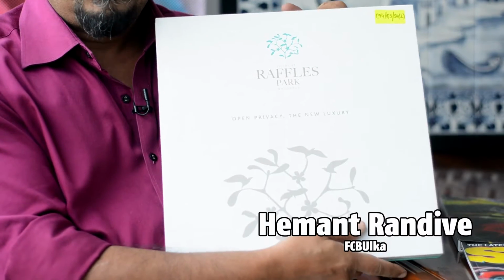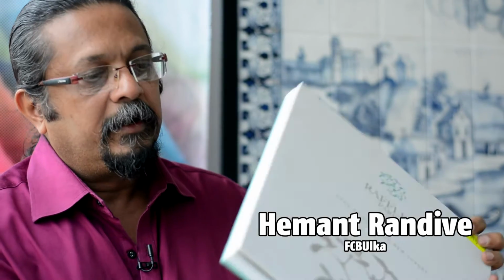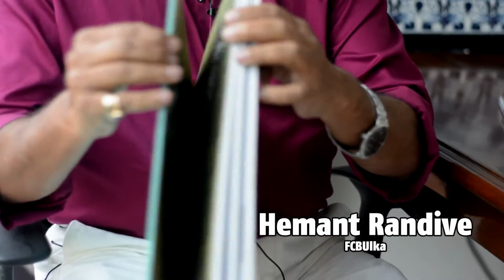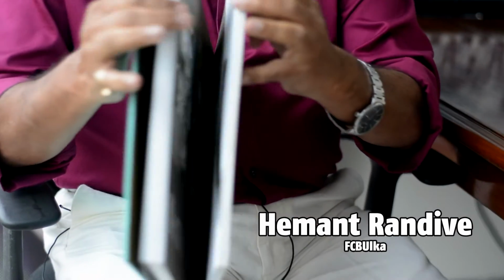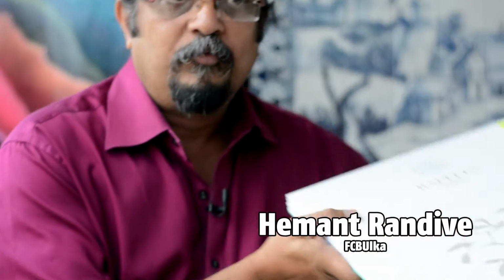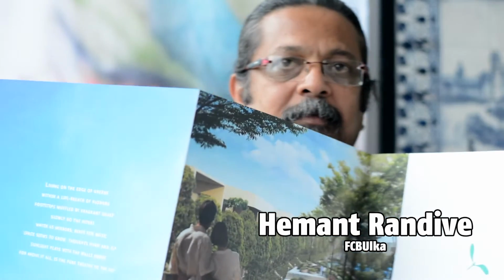This is a brochure which is without the binding, and when I say without the binding, this would be called a spine, and there is no binding. This is all pasted, and the one piece brochure comes up as 27 feet.